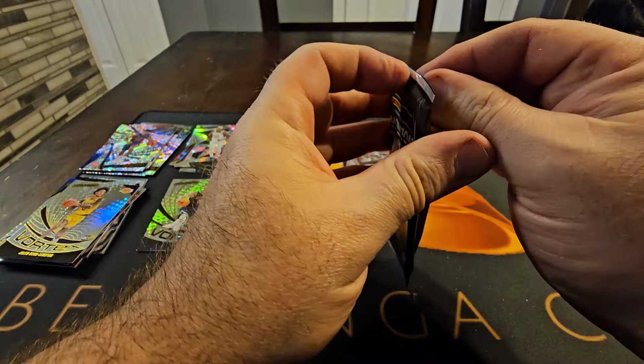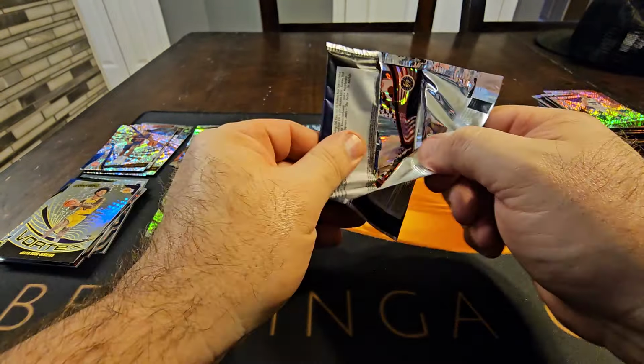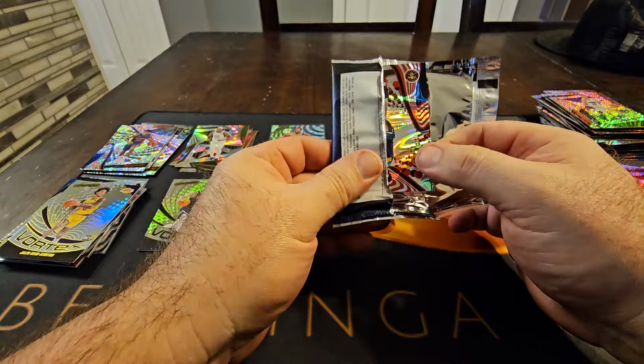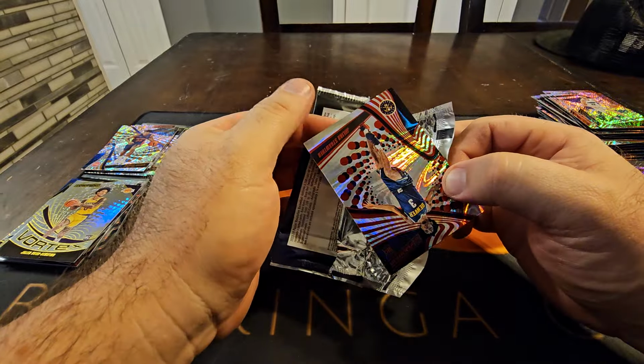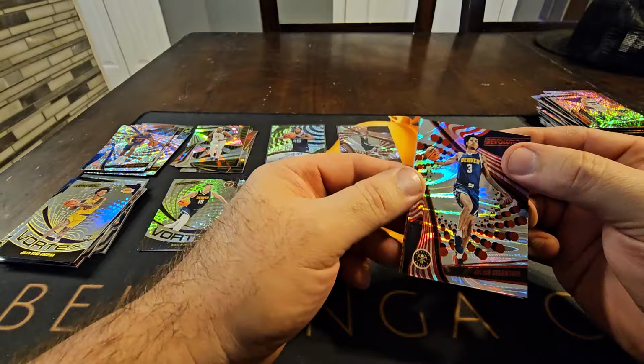Do we get a numbered card? An auto. We got a numbered card. It's a Nugget. Jokic. Nope. It is a rookie, though. Crowther.